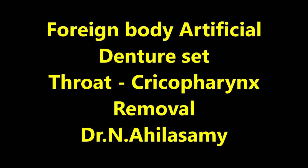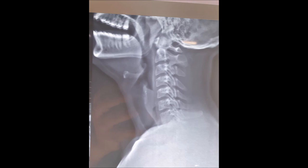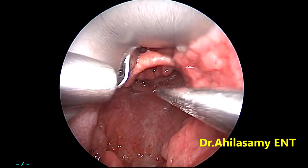I am going to show a case of foreign body, an artificial dental jet, accidentally ingested and getting lodged in the throat, that is in the cricopharynx, and the removal in the operation theater. You can see the X-ray neck lateral view showing a radiolucent opacity opposite to the cricopharynx.